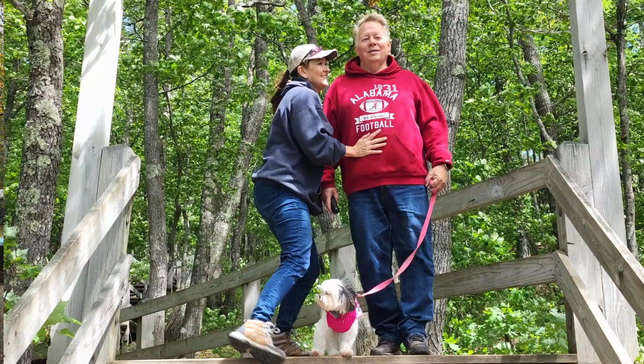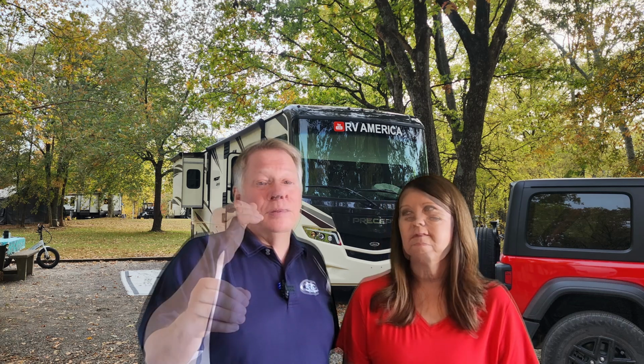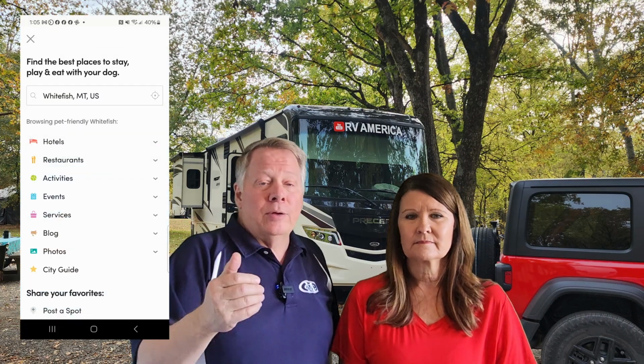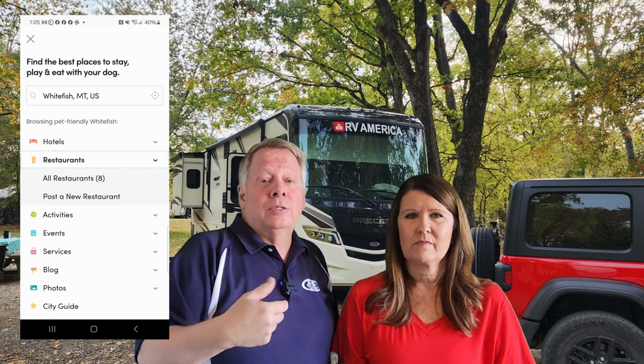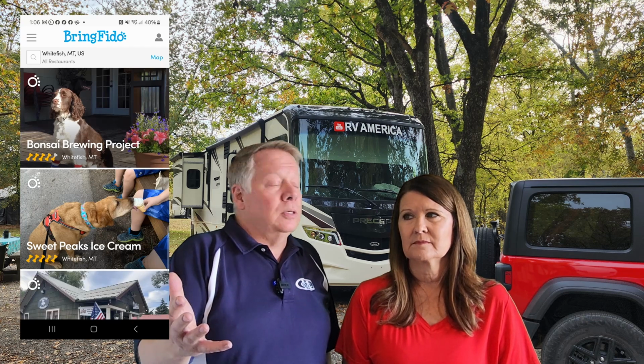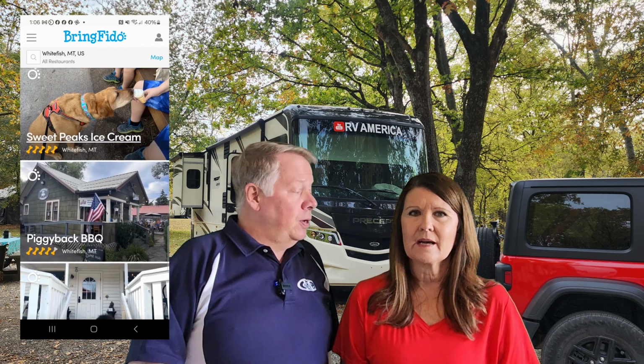As you've probably seen, Bella hikes with us quite a bit when allowed. She can't go in any of the national parks, but when she was allowed, we take her hiking. But if we want to stop somewhere to eat, the chances are that we won't be able to find a place for her to go into unless we had BringFido. So it tells us restaurants that allow dogs, and when we were in Whitefish, it told us exactly what restaurants allowed Bella to go in and eat with us. They're usually out on back patios and places like that, but it's great to know. Great app to have.